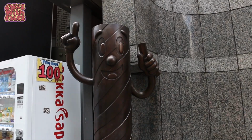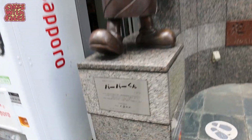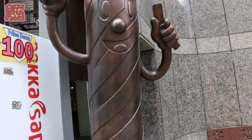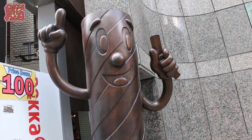Just walking through Yoyogi and I spotted this guy outside an office. His name is Barbakun and I'm guessing he's some sort of mascot. And we're thinking, as he's called Barbakun, maybe he's the mascot of a barber's because he's holding a razor there.